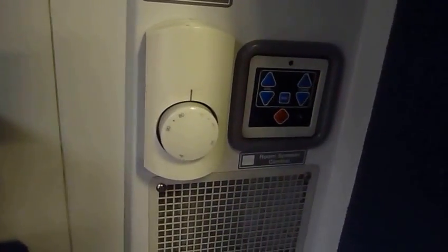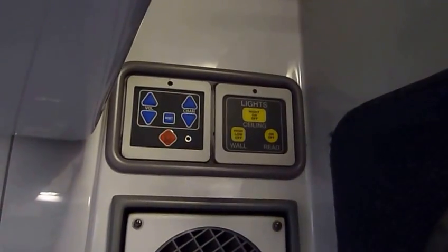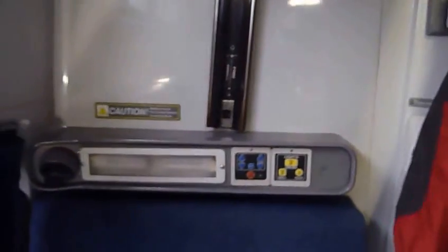More audio controls there. More vents up above, and light controls for when you're in bed, and that the bed is above us. You see here more light controls over the chair that I was sitting in earlier. Keep in mind, notice that track there. We'll get to that in a moment.